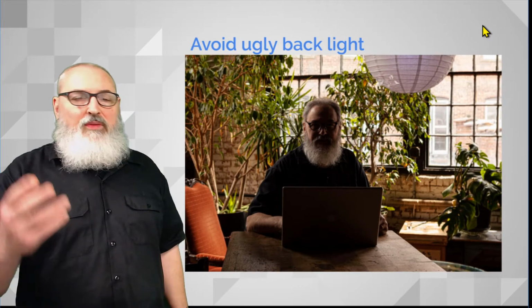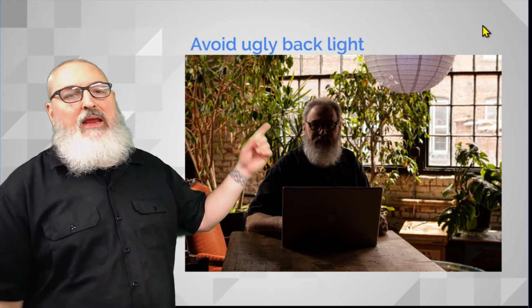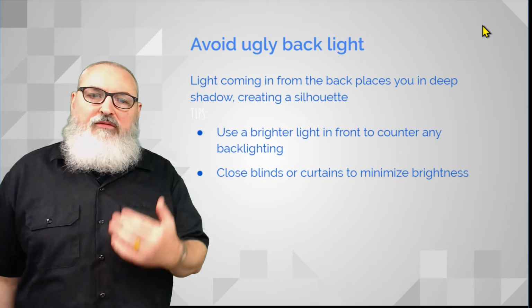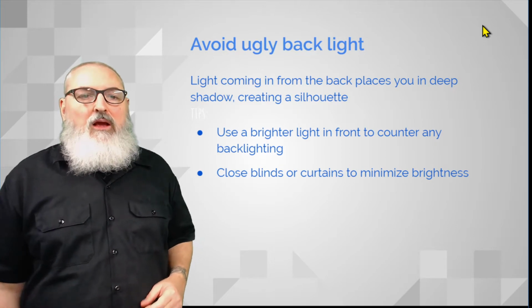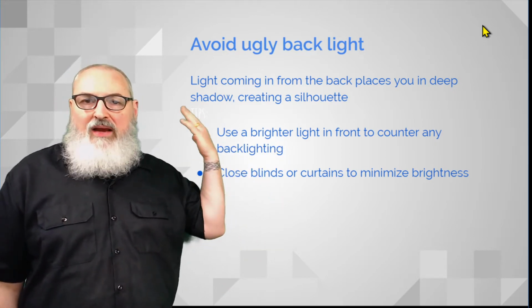Light coming in from the back places you in deep shadows, creating a very hard to look at silhouette. Use a brighter light in front behind your camera to counter any backlighting. Close your blinds or curtains to minimize any brightness behind you.